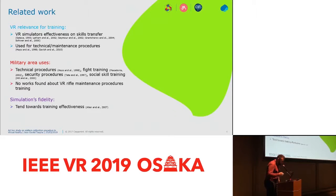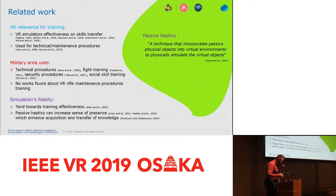What we know from the literature is that simulation fidelity tends toward training effectiveness, and especially something called passive haptics. Passive haptics enhance sense of presence, and sense of presence enhances acquisition and transfer of knowledge. A last point we underline from the literature analysis is that some works use off-the-shelf systems, which allow a low initial and operational cost. And in the military area, making a custom device is very expensive.